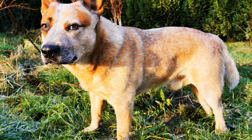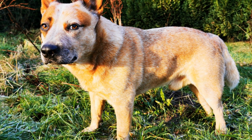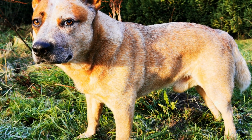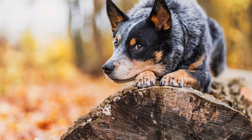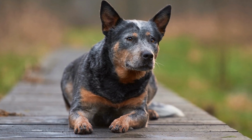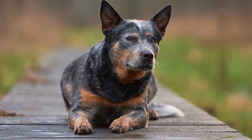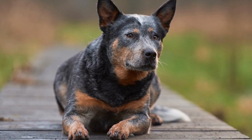Temperament. While Australian cattle dogs are generally known for their loyalty, intelligence, and energy, there can be subtle variations in temperament across different regions. Factors such as the working conditions, breeding practices, and training methods used in specific regions can influence the behavior and personality traits of individual dogs. For example, dogs bred in regions with more controlled and calm herding environments might exhibit a calmer temperament compared to dogs bred in regions with more intense and challenging working conditions.